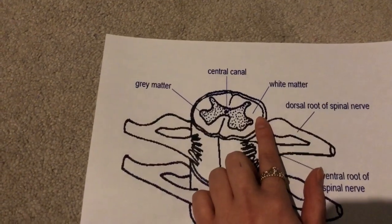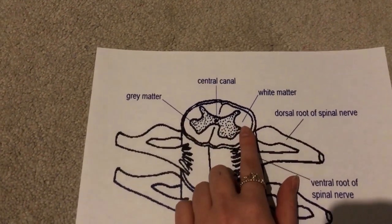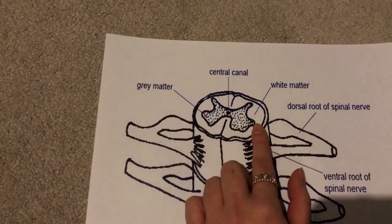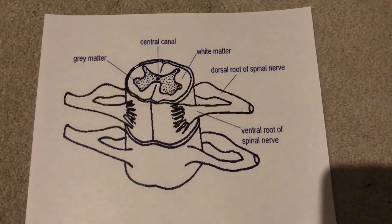White matter, the cortex is white and is composed of bundles that connect various gray matter. It is the outer part of the spinal cord. It consists of mostly myelinated nerve fibers and it surrounds the gray matter. And that is your overlook of the central nervous system.